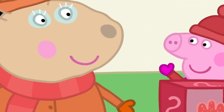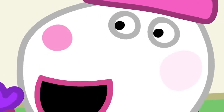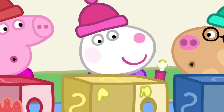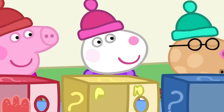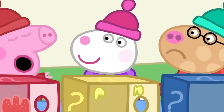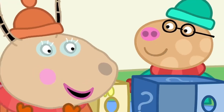Feels like jelly. Correct. Feels like a banana. Correct again. Tastes like banana too. You're good, Pedro. But I don't want to touch something smushy. It'll be okay. Our smushy things were delicious. Oh, it's cold and made of metal. Is it a cake? It is.